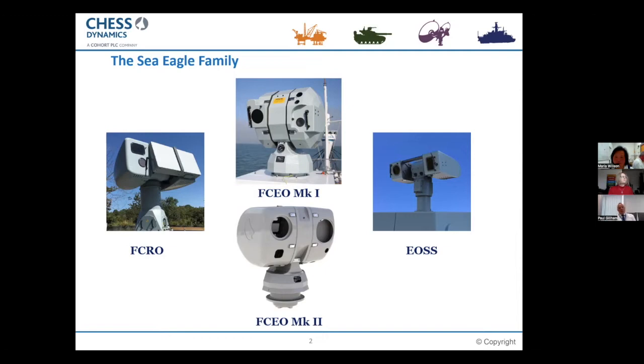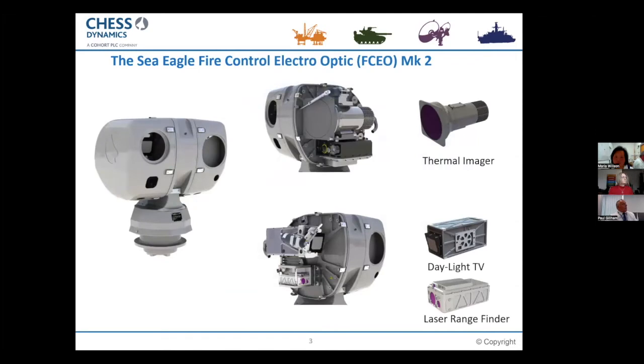And as we move through the presentation, I'll give you a high-level overview of the sorts of things that we do. And as we get to the back end of the presentation, I've got a short video which hopefully will bring everything together and give you some illustrations of the type of work we do here at Chess.